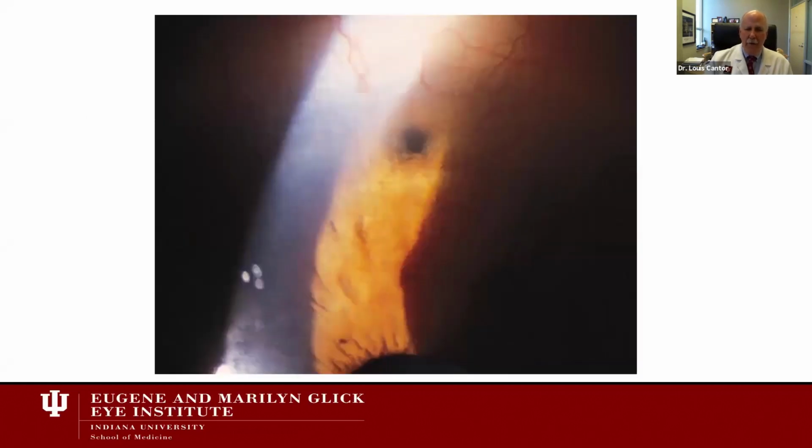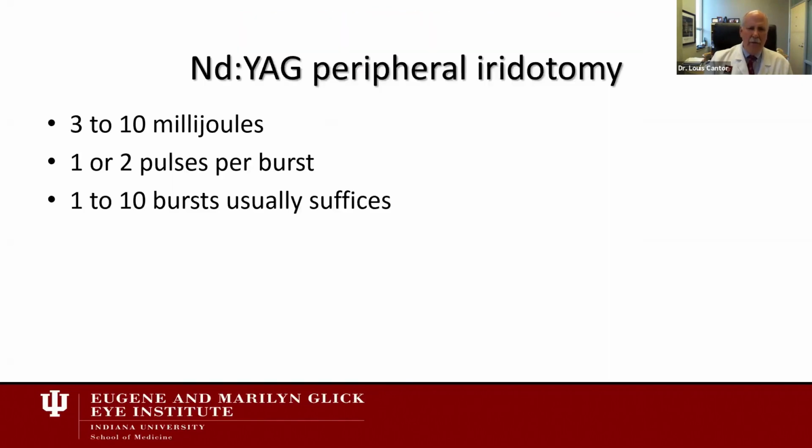And this is a typical looking laser iridotomy done with the Argon laser. There's usually some surrounding atrophy of the iris from some of the thermal damage surrounding the iridotomy.